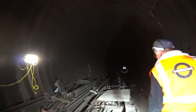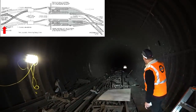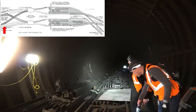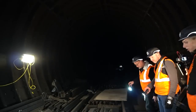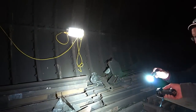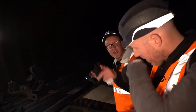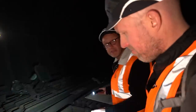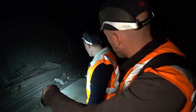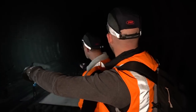Look at this, the tunnel with original track. This has been out of passenger use since 1964. It's just incredible, isn't it? And all of this spare stuff, this is what the guys working down here are doing today. They're basically clearing a lot of this on little wheelie trucks that are going back up to Finsbury Park and beyond. So they've got their work cut out, haven't they? Look how much there is up there.